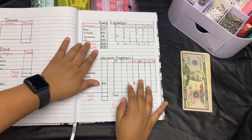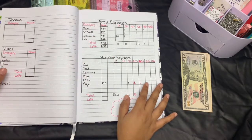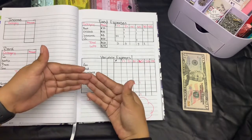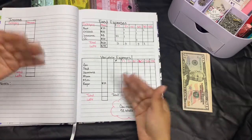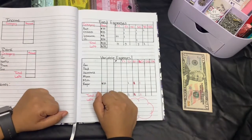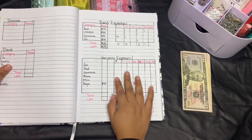So now come August, our bills will be split into however many paychecks my husband gets. So that's gonna help a lot, and we will have extra cash to actually stuff our sinking funds. And that's where the fun comes in, and the reward of this budget system.